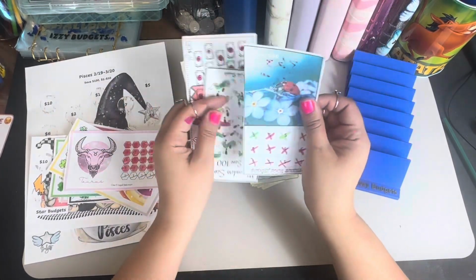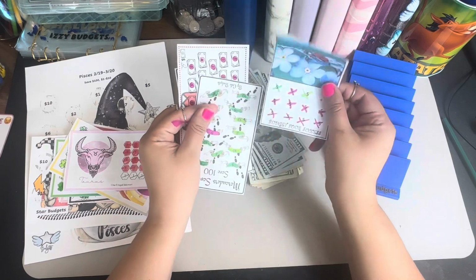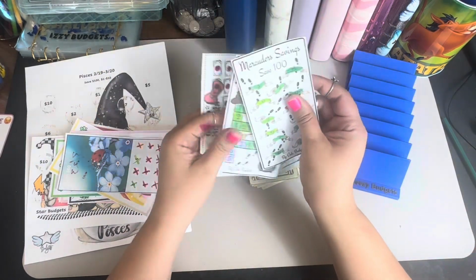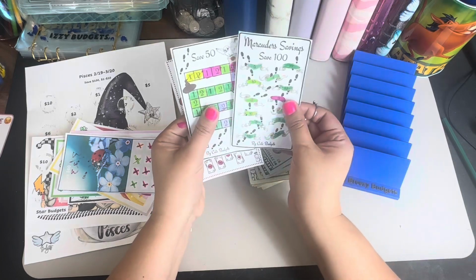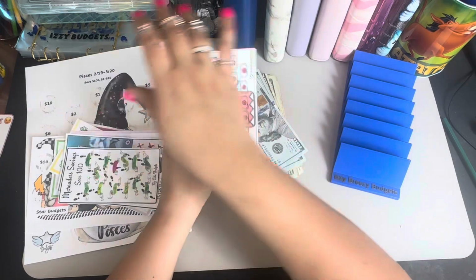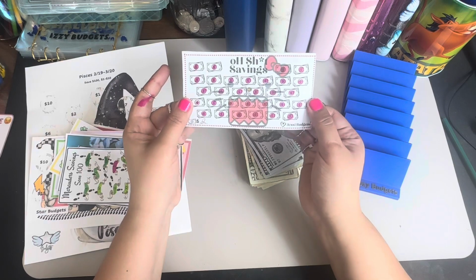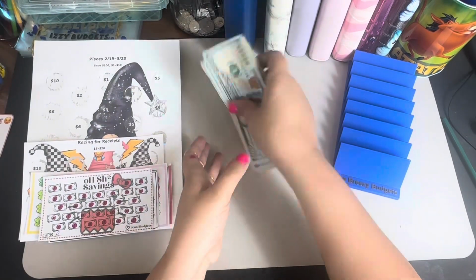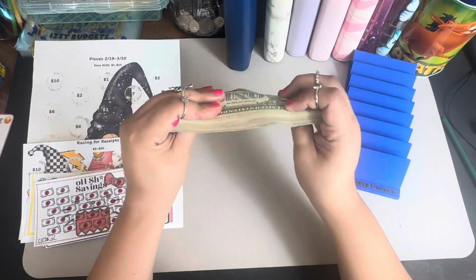Then we had the collaboration from Budget for Success, and I saved $60. And then these two were from Cute Budgets, and a total of 150. And this one is from Jesse's Budget. So I finished these 13 challenges this week, guys. Little by little, it adds up.